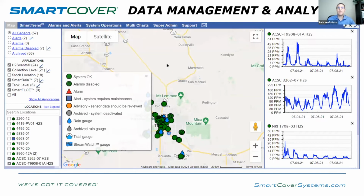This is a screenshot of the main page of the SmartCover platform showing the visual management of remote monitoring assets and how it can be used to simplify the process of identifying and managing H2S in collection systems. So this is a dashboard where the green dots represent monitoring locations. You can identify exceptions such as alarms within the system, having quick visual management of critical locations on the right of the screen so that you can use that for identifying where there may be issues, and then also some of the trending and analytics packages that are in these reports as part of the platform.